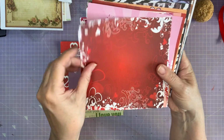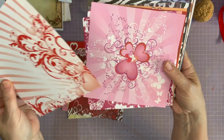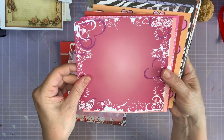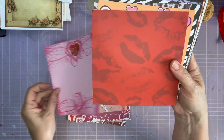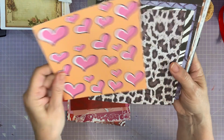Oh, these are nice. They're like abstracty swirlies with some lines, red and white. I always love red and white. Some pink abstracty swirlies and like a rose pink, more pink, more pink. Oh, this is going to be perfect for Valentine's Day. Look at this. Wow, so many hearts.